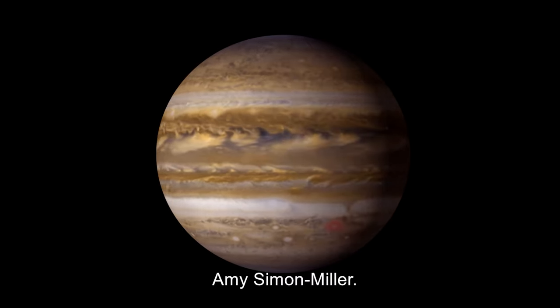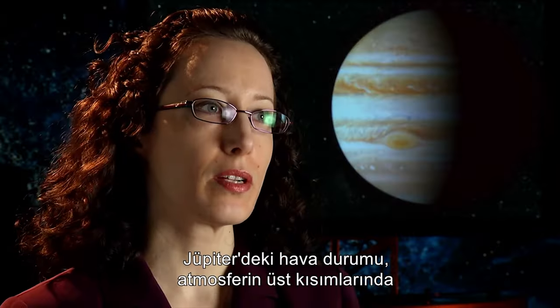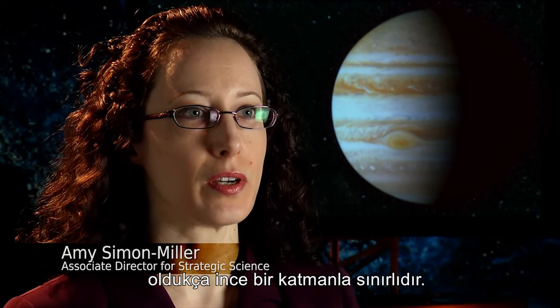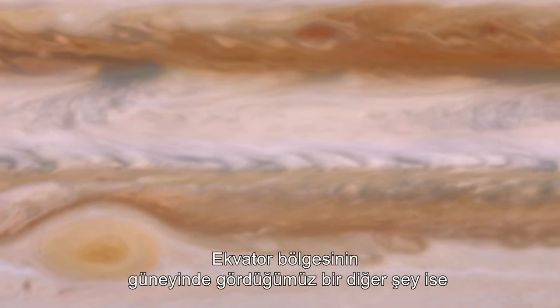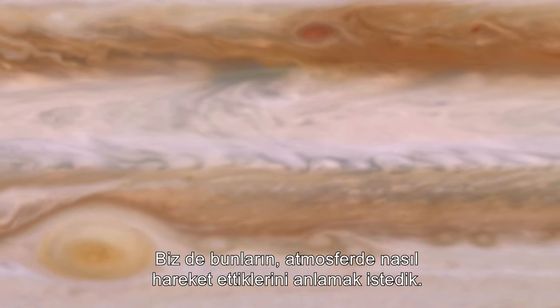My name is Amy Simon Miller, and I study the atmospheres of the Jovian planets. Weather on Jupiter is confined to a rather thin layer, kind of high up in the atmosphere. So the tops of the clouds are what we're seeing when we look at Jupiter. One thing we're seeing in the southern part of the equatorial region is little V-shaped clouds or chevrons, and we wanted to understand how those are moving in the atmosphere. What we think chevrons are simply holes in the clouds. They're simply areas where we don't see any bright white clouds.